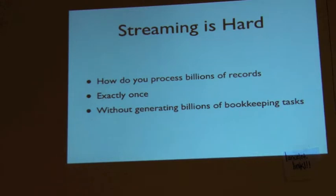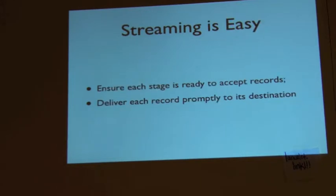If you can handle that, and one of the many elegant breakthroughs in Storm is this remarkably elegant approach to that problem, then at that point, streaming data processing is easy. I'll make it sound fatuously easy. All you have to do is make sure that whenever you're paying for something to process records, it's got records to process. And then make sure that whenever something's processed a record, it gets the hell away from it so you're not going to keep it in RAM. That's it. It's that easy. So then there's some details in the middle.